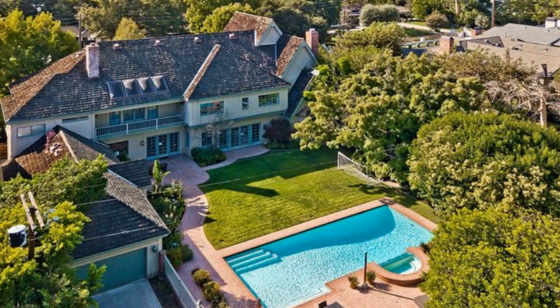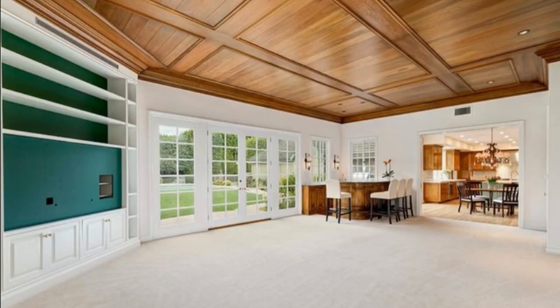Now, the last property that I'm going to mention today that just kind of gives you a snapshot of what homes are like here in Toluca Lake is at 4270 Foreman Ave. This house is going for $5,850,000. It's on a half acre and it's listed with Dorothy Sale of Classic Properties, who's done a lot of business here in Toluca Lake over the years.